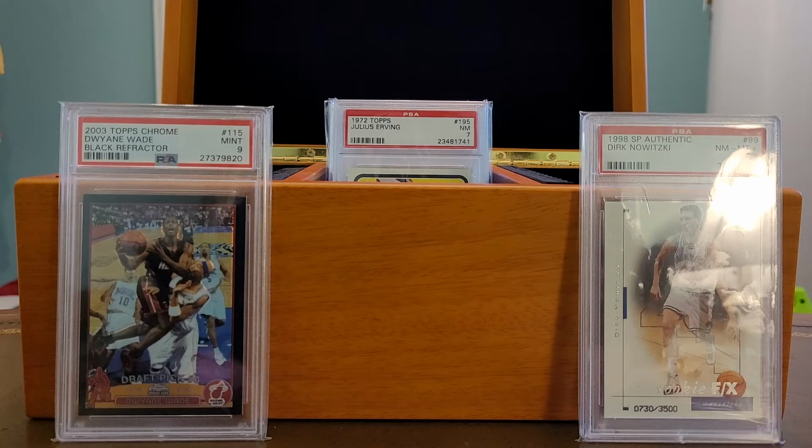And in my opinion, when people talk about ultra-modern in sports cards, I think at the very least, people are talking about sometime around 2016, 2017, and beyond. Maybe even going back as far as 2012. 2012 really was an interesting year.